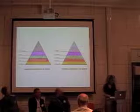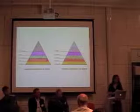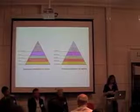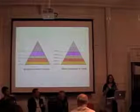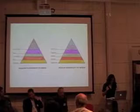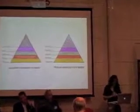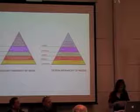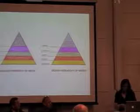So, for the sake of just getting us all on the same page, I thought it would be useful to talk for a couple of minutes about the concept of a hierarchy of needs. This is a very, very basic level, but I thought it was useful. Since we all have the benefit of Google to refresh our memories about it, I figured it would be useful to mention it now.